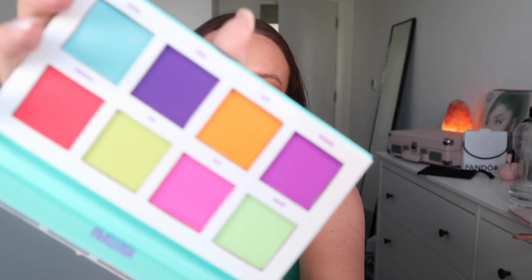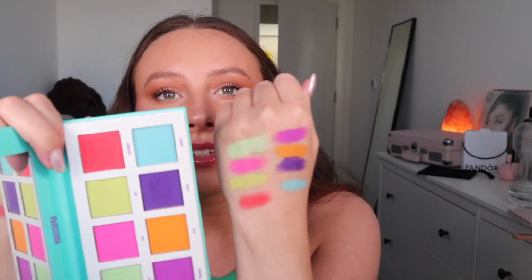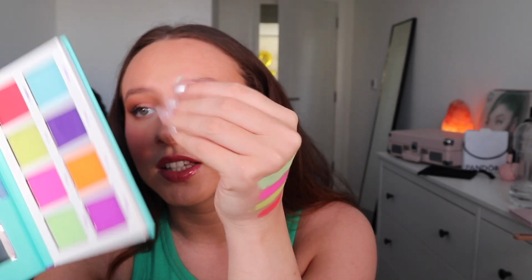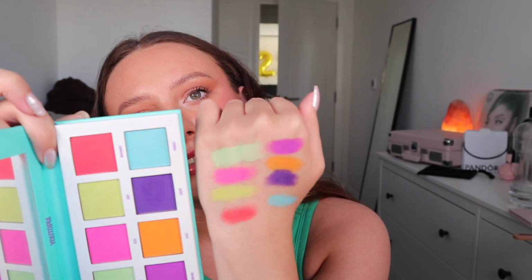Right, now we're on to Utopia. This one is fully matte. The shades look like this. This is this palette. Again, look at the colours in this. The pigment, again, this does say it's a pressed pigment palette. I just can't even understand the level of craziness of these palettes.